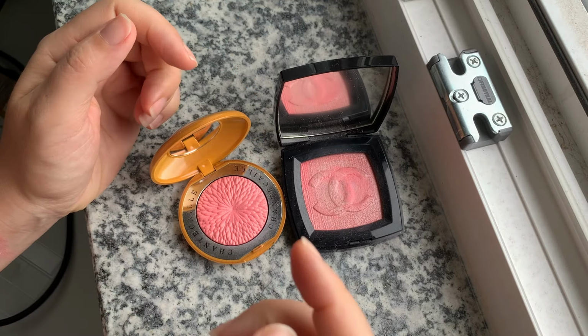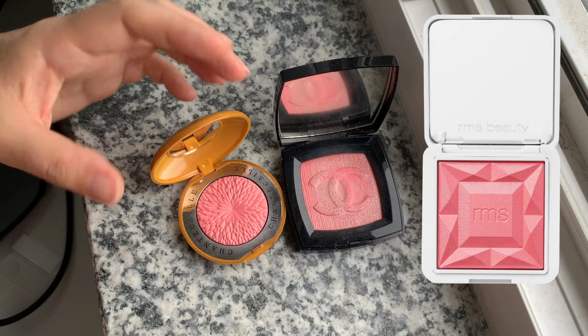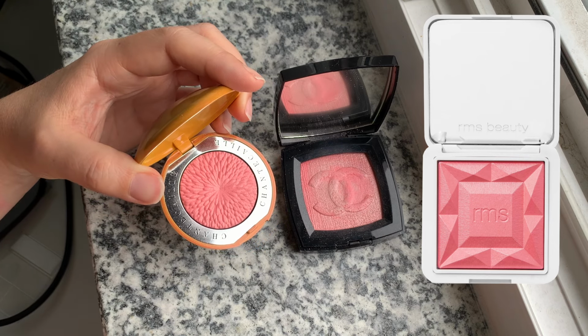What I would recommend instead is the RMS version. French Rose, I think is called. There's a blush that is more fairly priced. That would be actually my choice.